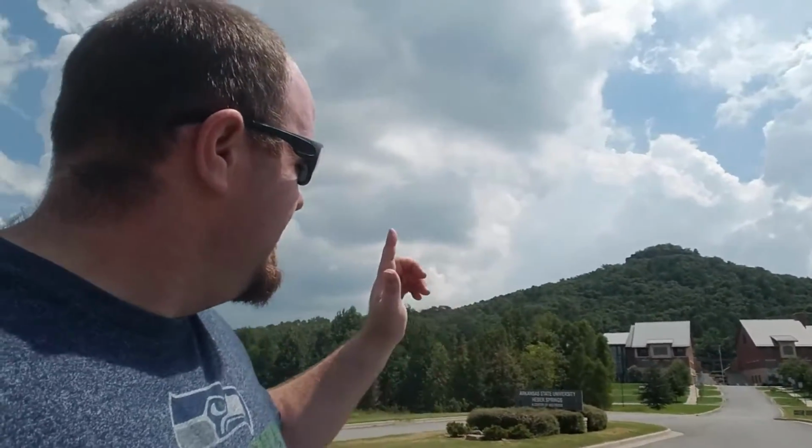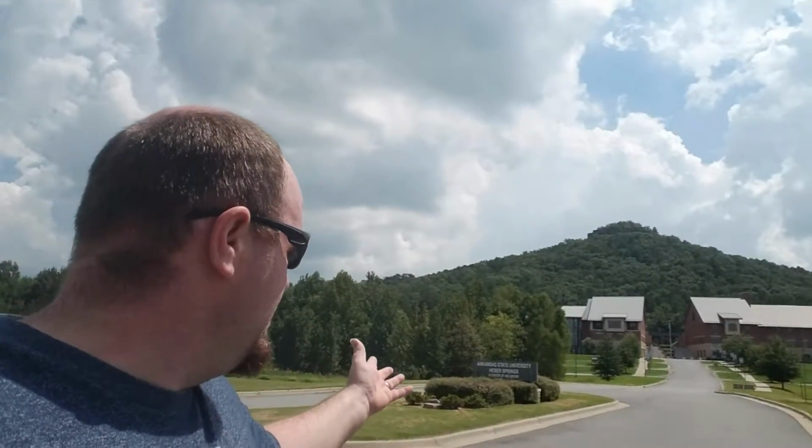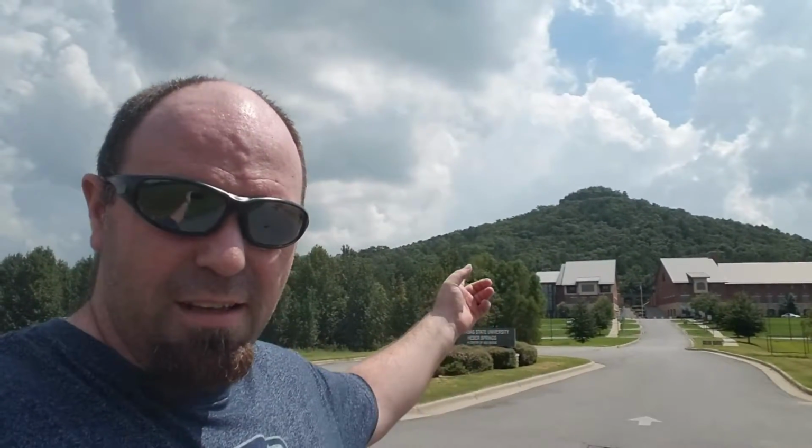Well, here we are at the end of this little Greers Ferry, Arkansas recreational and surrounding area video, if I didn't mention that before. There's so much to do up here, so many different places to gain access to the lake, go boating, fishing, swimming, camping, hiking, etc. And this is the ASU Heber Springs campus, just south of the Sugarloaf.